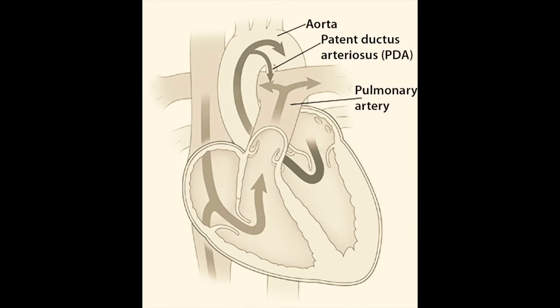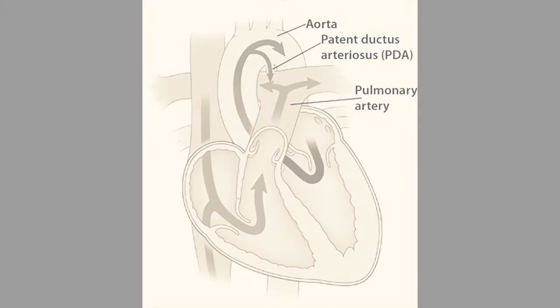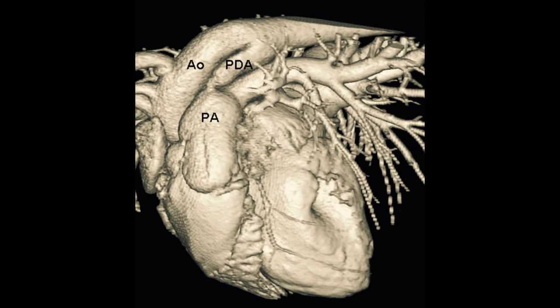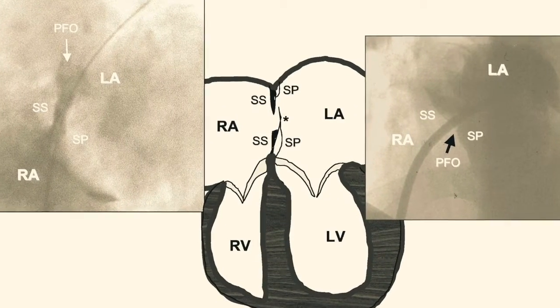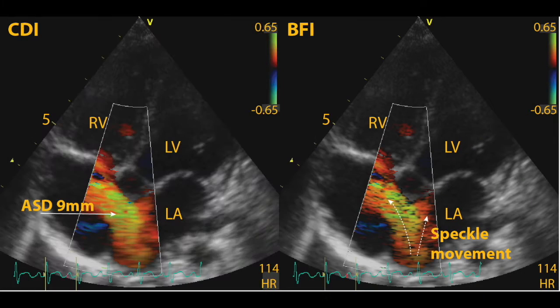Or the patent ductus arteriosus, connecting the aorta and pulmonary arteries, a hole that typically closes after birth that then requires prostaglandins to keep it open. But, being that my beast was reborn, the medication would not be beneficial since the PDA had already closed. On top of that, the PFO was too small and would not allow the blood to mix. Alas, neither would do.